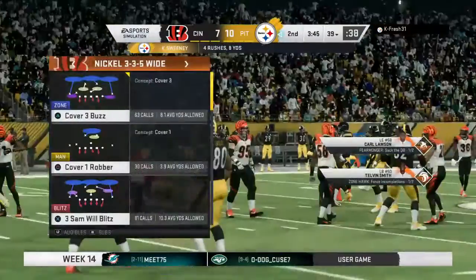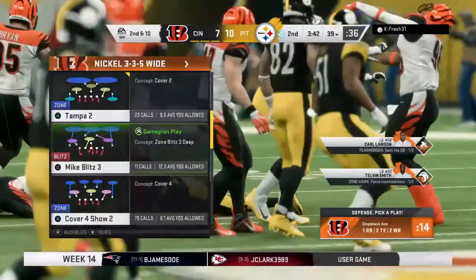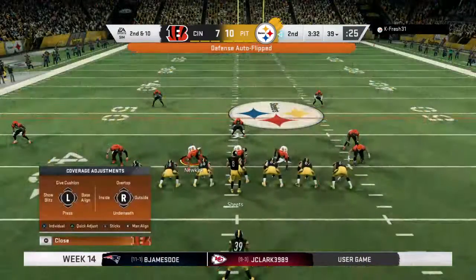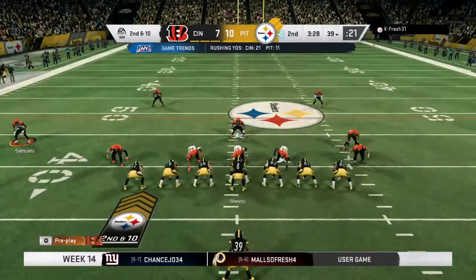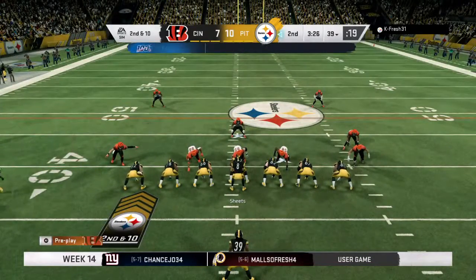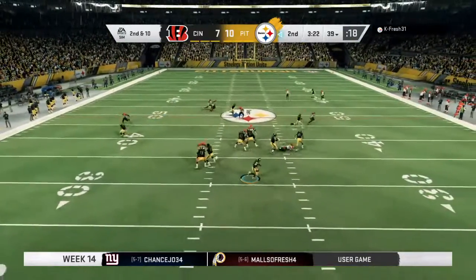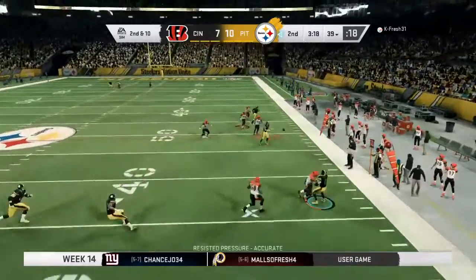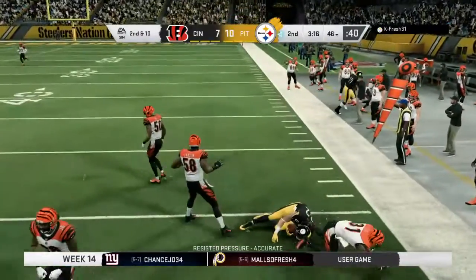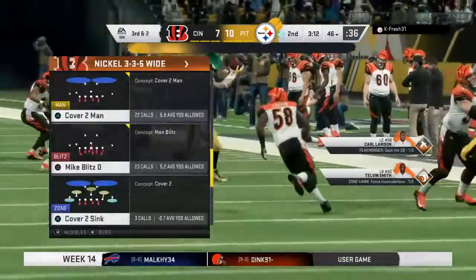And running room scarce here. He's going to be stopped in his tracks at the line of scrimmage. Officially nothing on that last run. They'll try again, 2nd and 10. Eluding the pressure right. Open man is Trey Burton. 8 yards on the completion, but now they face 3rd down.